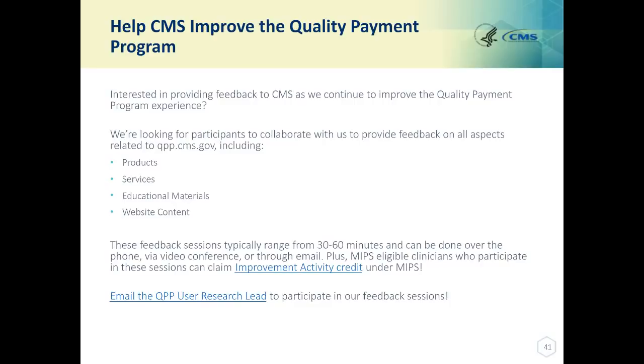These feedback sessions, as you can see on screen, typically range from 30 to 60 minutes. They can be done over the phone, via video conference, or through email. We have a number of different options to accommodate those who are interested in providing feedback to us. And if you do participate, you can also claim some improvement activity credit for year 2 under MIPS. So these links will take you to an email that will get you connected with our user research experience team. It's a great opportunity. There's no strings attached. So if you are interested in helping us out, please follow up with us.